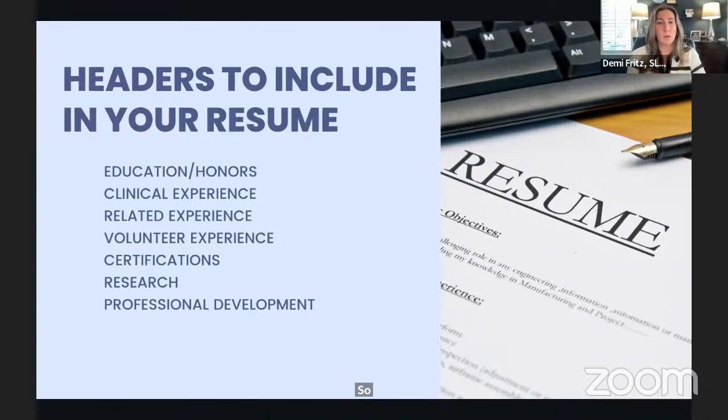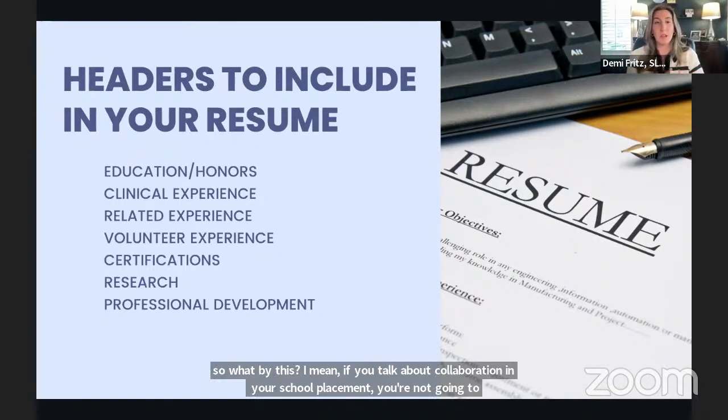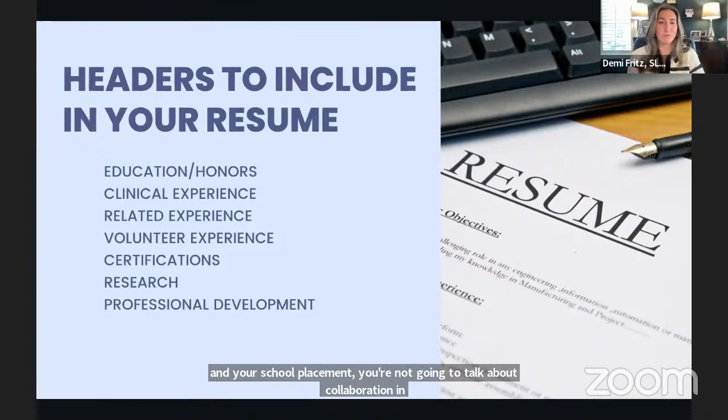The next thing you're going to want to talk about is your clinical experience. Now, with this section, it is vitally important that you do not repeat anything in each description, okay? So by this, I mean, if you talk about collaboration in your school placement, you're not going to talk about collaboration in your hospital placement. You talked about it once, we can check the box, and we're going to focus on that skill in that one description. What this will do is it'll keep your reader engaged for a longer period of time and make them more intrigued by what you're bringing to the table.